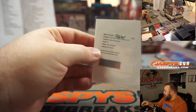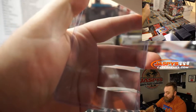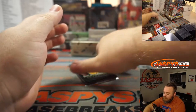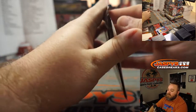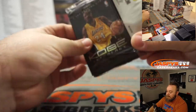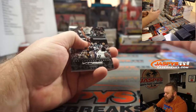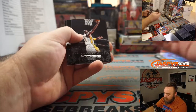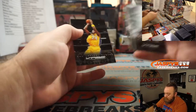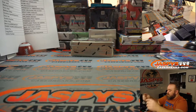That'd be pretty cool. So Kyrie Irving not playing tonight. But considering what we do have, and then our Kobe pack. It's going to be all Kobe. Most likely all Lakers. And by most likely I mean yes, all Lakers, because it literally says Kobe, Kobe, Kobe, Kobe, and Kobe. Maybe sometimes there's an auto or something special in there.